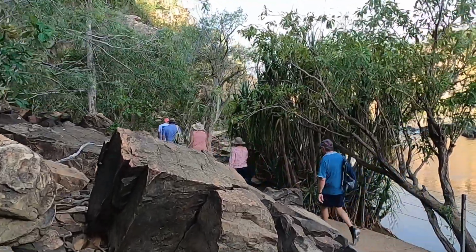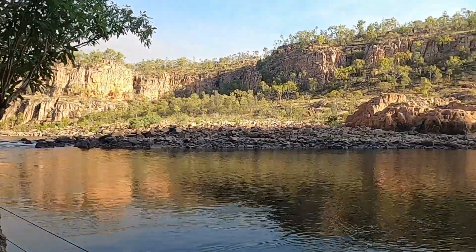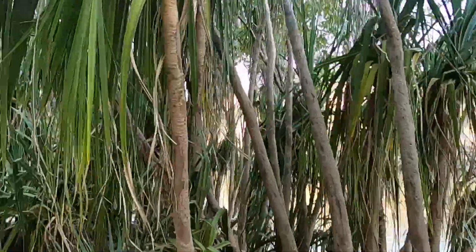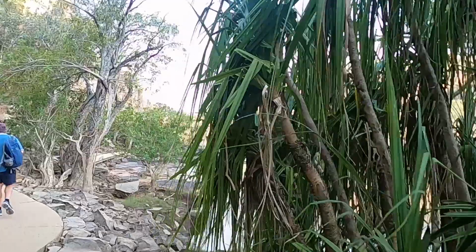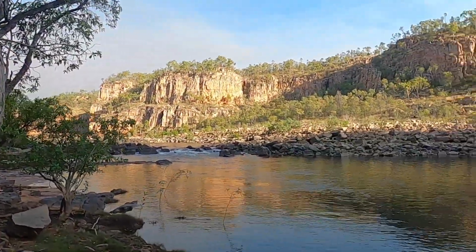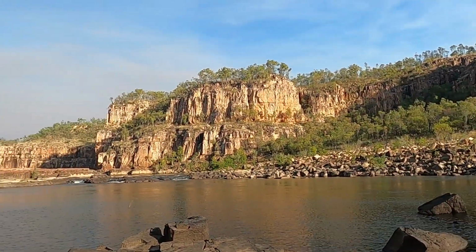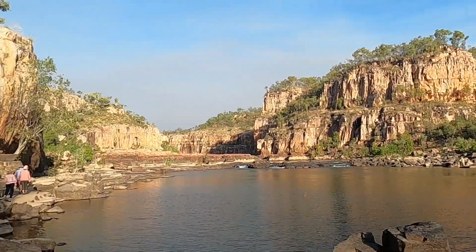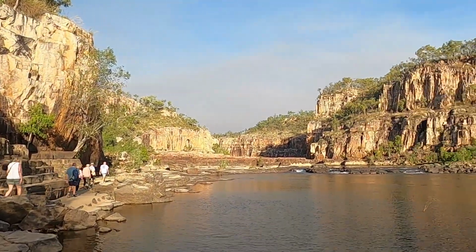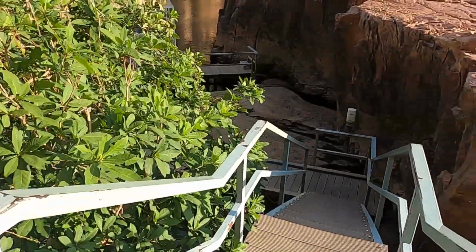Walking into the second gorge now. Here we are at our next boat.